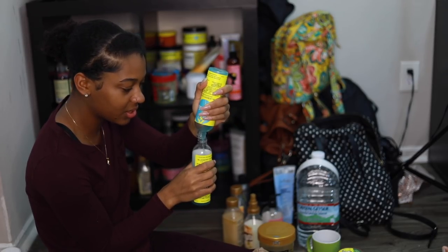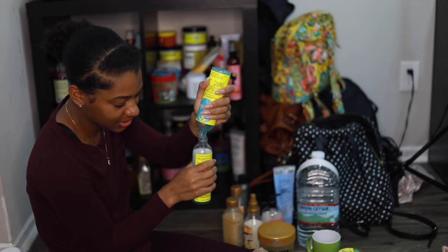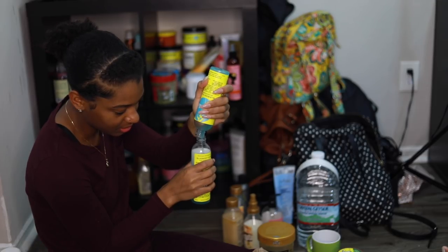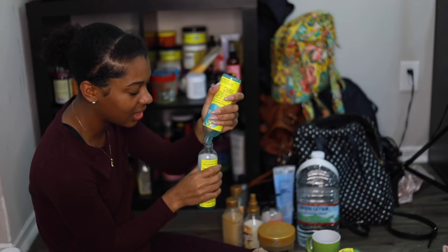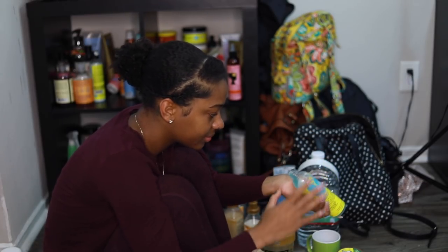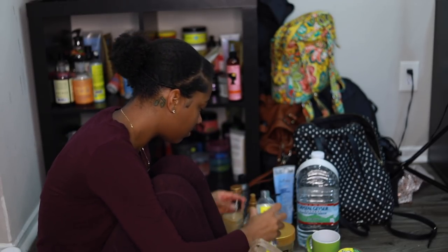Just so you know, this Curl Blueberry Bliss Control Jelly is very thick. It's so thick that it's still moving slow as hell. Viscous. Its viscosity is very thick. All right. I'm gonna throw this away because that's taking too long.